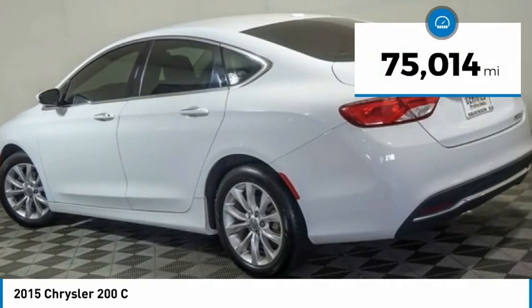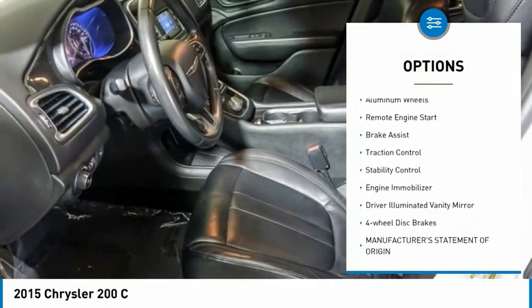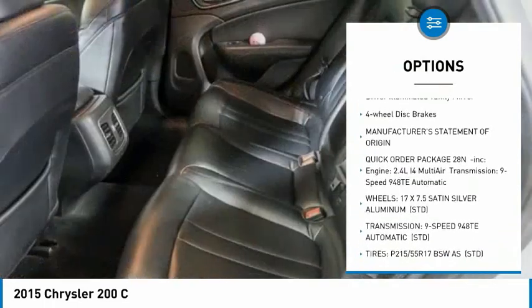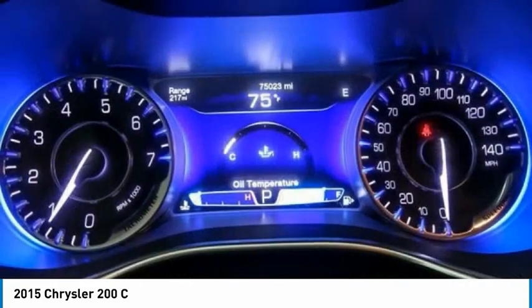This vehicle has less than 80,000 miles. Here are some of this vehicle's great options: tire pressure monitor, heated mirrors, aluminum wheels, remote engine start, brake assist, traction control, stability control, engine immobilizer, driver illuminated vanity mirror, four-wheel disc brakes.